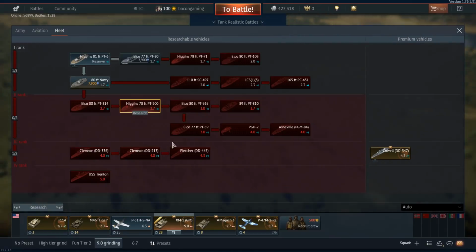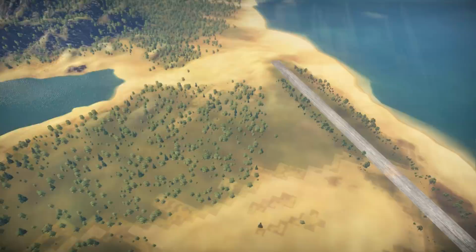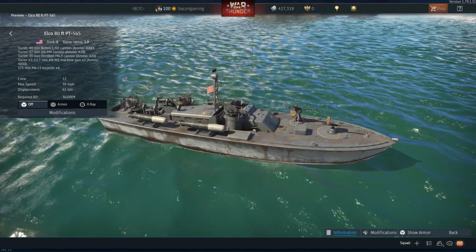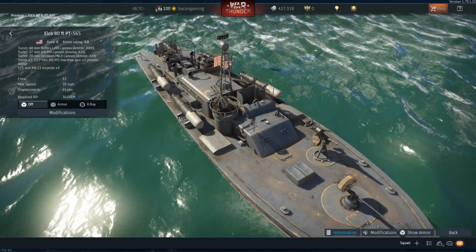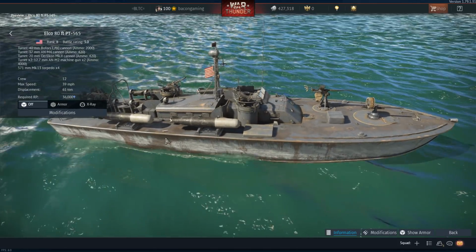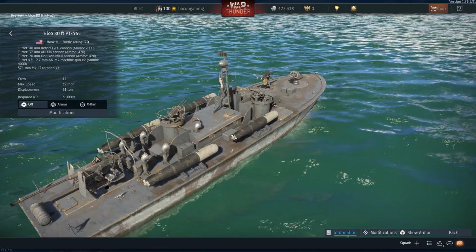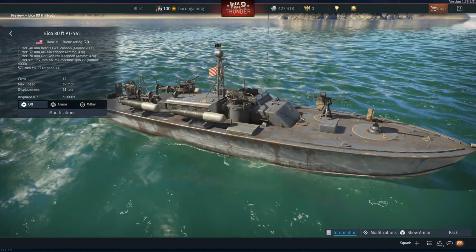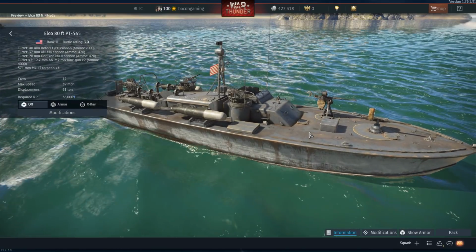So let's move on and take a look at yet another torpedo boat, the Elco 80 PT565. So here we go. So yet again, you got those same four 571mm Mark 13 torpedoes. And you have the exact same armament by the looks of it. You've got the two dual 12 mils, you got the 40 mil, you got the 37 mil, and you got the 20 mil, so pretty much identical performance to the previous ship.